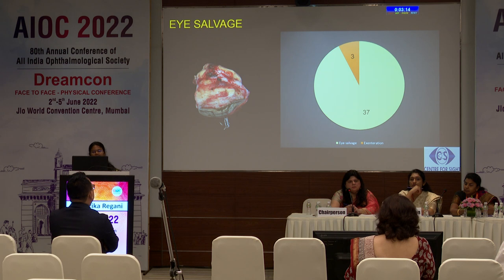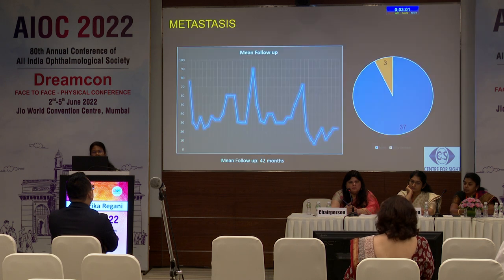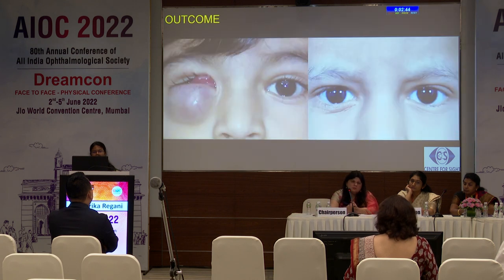Eye salvage was achieved in most of the cases, but unfortunately, 3 patients had to undergo exenteration. But with a good customized ocular prosthesis, we could provide them a reasonably good cosmetic outcome. At a mean follow-up of 42 months, 3 patients succumbed to distant metastasis. This is the outcome of a few of our patients after this multimodal protocol. This is another patient, and one more patient.